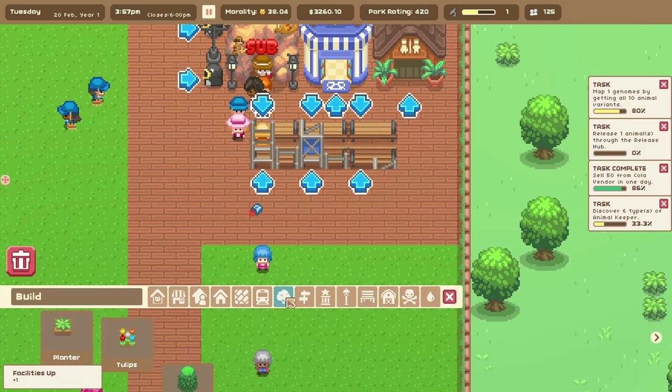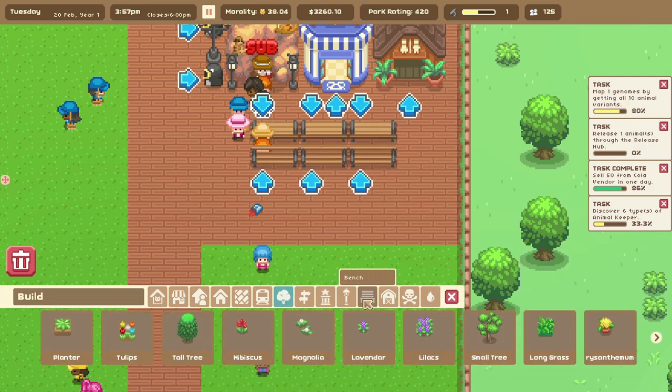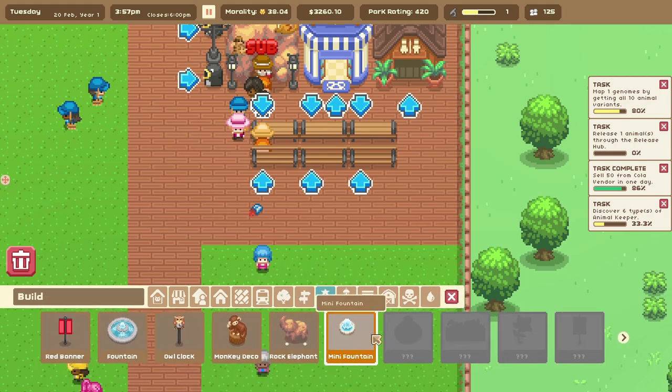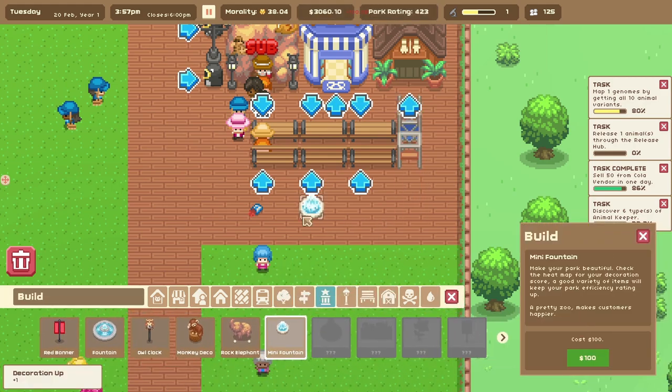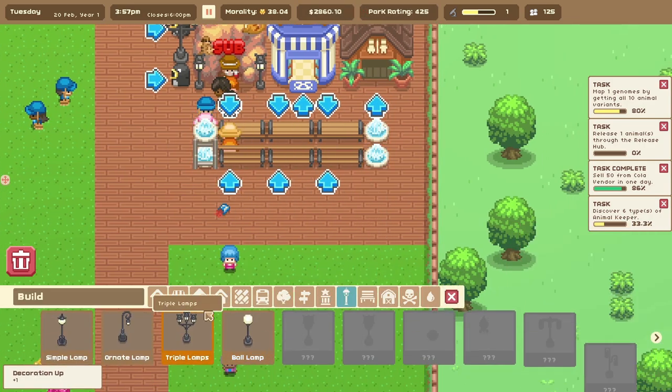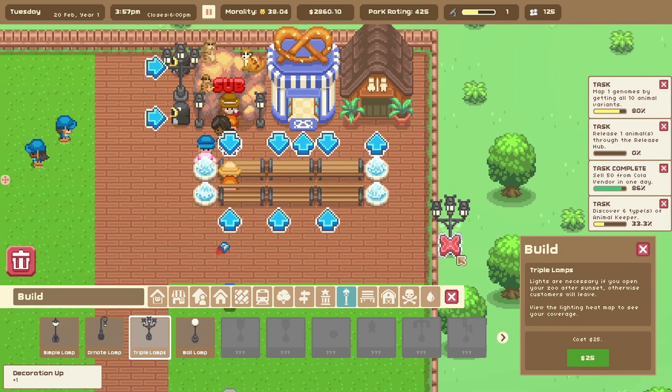That's quite nice. And then, maybe, can we put some decor around? Some lovely decor? I mean, how about a couple of mini fountains at either end to make it look super fancy? And then, do you know what? How about some lights? In fact, we could have put some lights there, couldn't we?